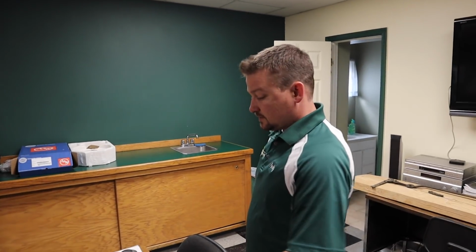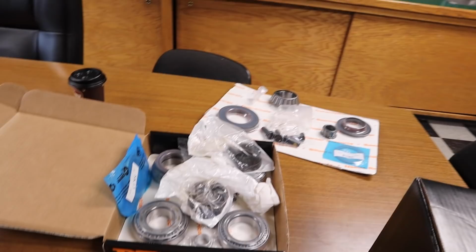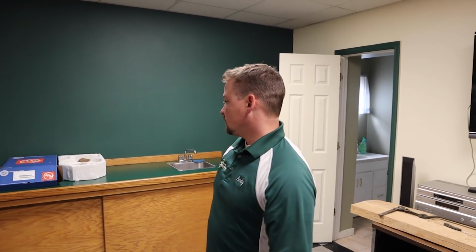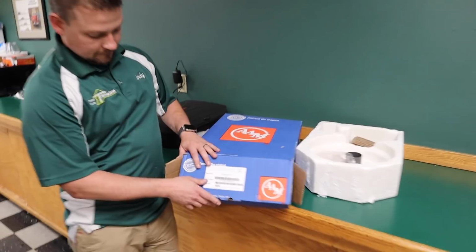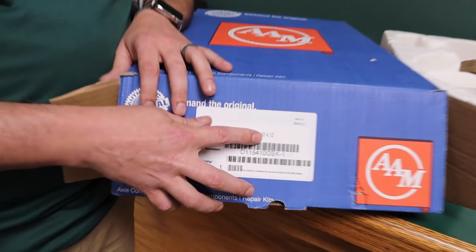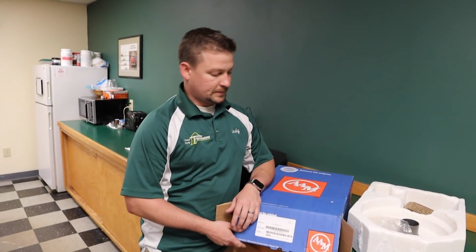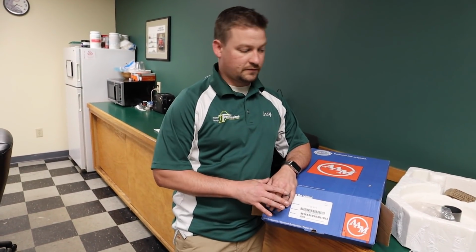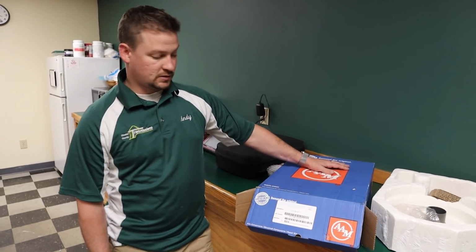So we're going to check this out. We've got some diff stuff here. We are building another diff job for a 2018 2500. This gentleman decided to go with 410s as the ratio. He doesn't have a whole lot of other stuff done to the truck. It's lifted, and it's a cool truck. There's plenty of awesome stuff there, but performance-wise, not a whole lot just yet. But he has some aspirations. Step one, he wants to get these done, which makes sense.